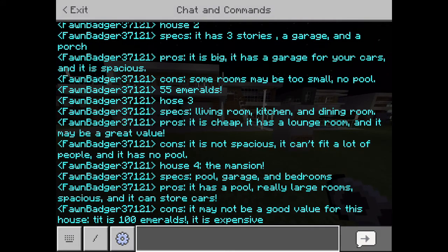37121 says cons. It may not be a good value for this house. It is 100 emeralds. It is expensive.